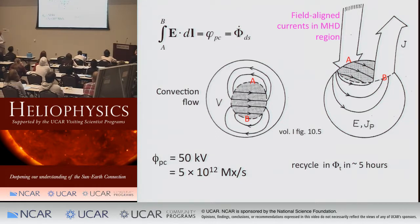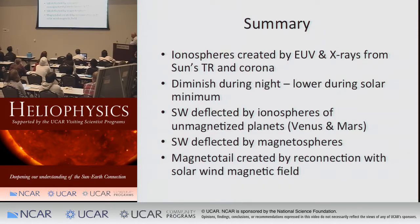Here's sort of that same map. This is what is known as the convective flow. And then finally, there was this story that where those slabs ended up moving, you actually get these currents. And this is the sort of current system that comes in. Here's a typical polar cap potential, 50 kilovolts or something. Okay, so that tells you that these field lines basically do their whole thing in about 5 hours. So that just brings us to 10 o'clock.